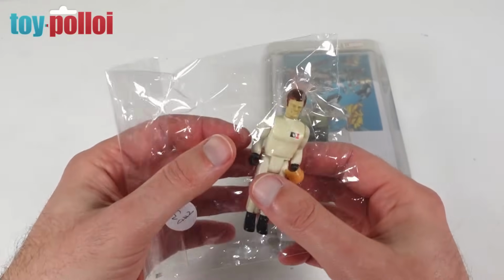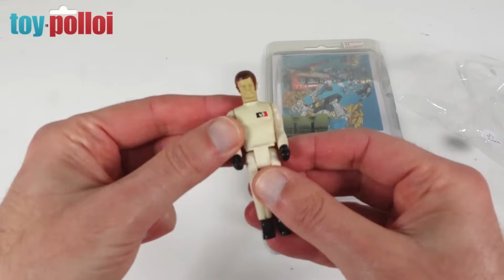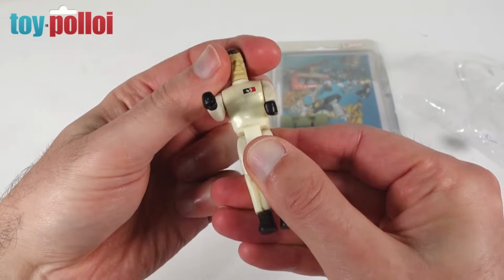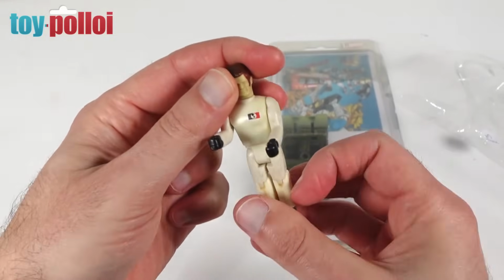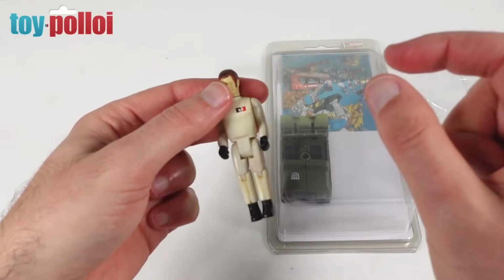It may look like an Action Jack, but this is actually a MAC figure, Mobile Action Command from Matchbox. You don't see these particularly often. I certainly don't see them at toy fairs that often. This is just a nice little figure to have. He's a little bit dirty and a little bit scruffy around the edges, but I reckon that will clean up quite nicely. I don't have a white version of this figure. They come in a few different colours, like orange and yellow, green and blue.